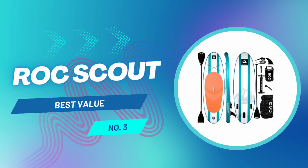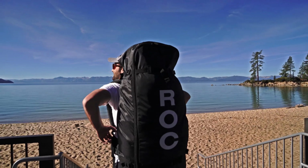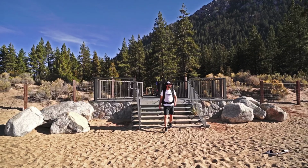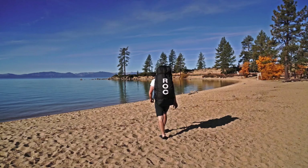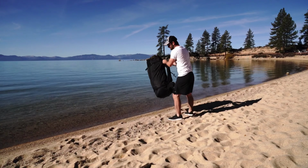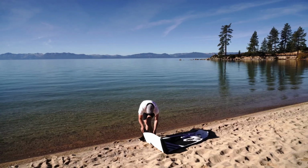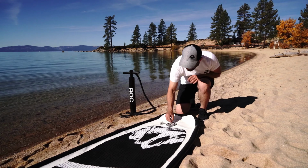At number 3, we have the ROC Scout, and this is the board that proves you don't need to spend a fortune to get quality. Here's the secret about the Scout. It's frequently available at massive discounts below its MSRP, making it one of the best values in the entire paddleboard market. The Scout comes as a complete package with everything you need: the board, paddle, pump, ankle strap, seat, and even a small dry bag.